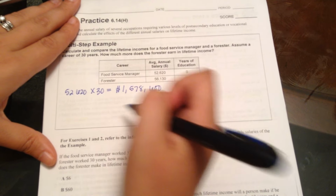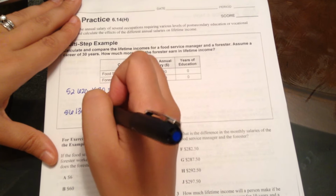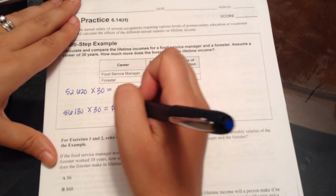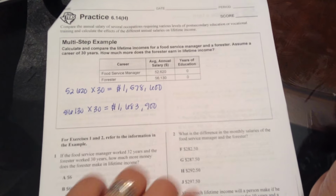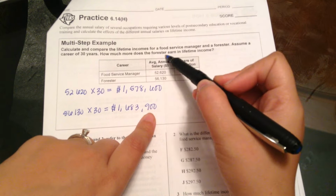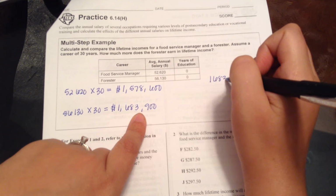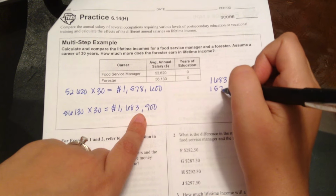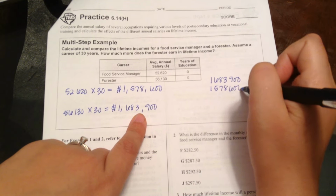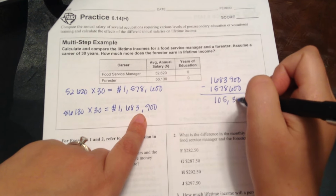And then for the forester, you're going to get 56,130 times 30 again, because they both worked that much. And this person is going to make 1,683,900. And then it says, how much more does this one make than the other one? So I have to subtract them. 1,683,900 minus 1,578,600. Subtract that, and you get $105,300.